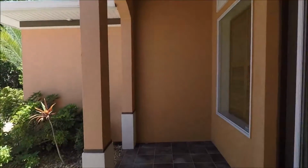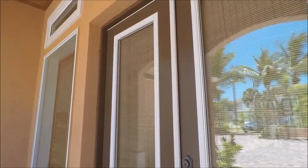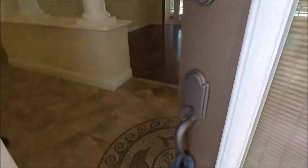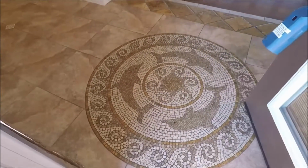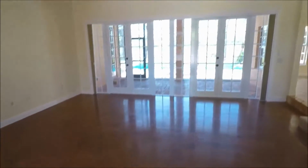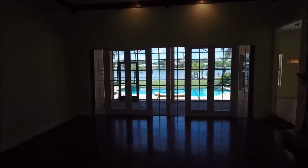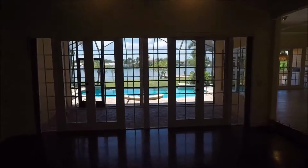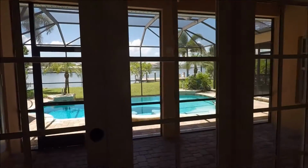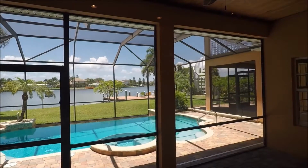And as I turn to my right, you'll see that we have an 8-foot double door entry leading into the home. And as we walk through the front door, I'm first going to show you this beautiful mosaic we have at the entry. And then looking up, as the camera adjusts, you'll see that we have quite a spectacular view of the water here. It is in the Snug Harbor area, as I mentioned. So the house itself is located in that harbor area, but we do have a straight shot out to the Banana River.